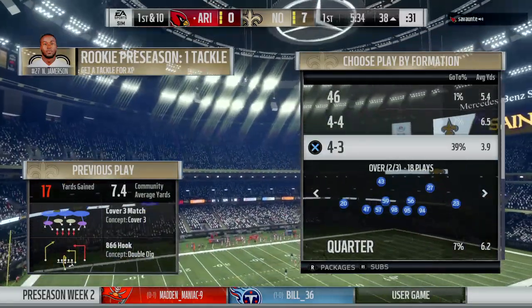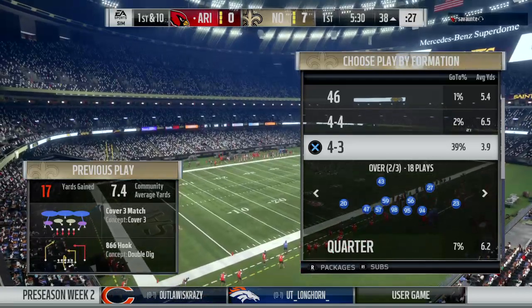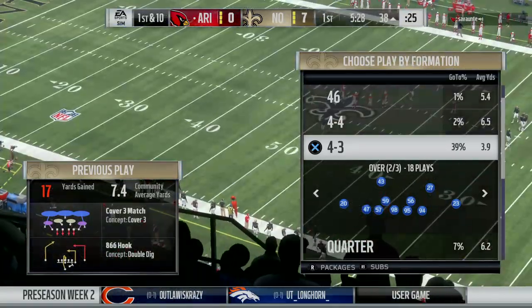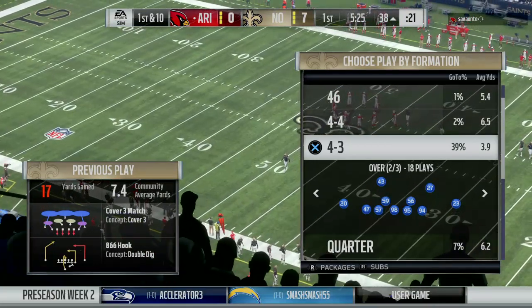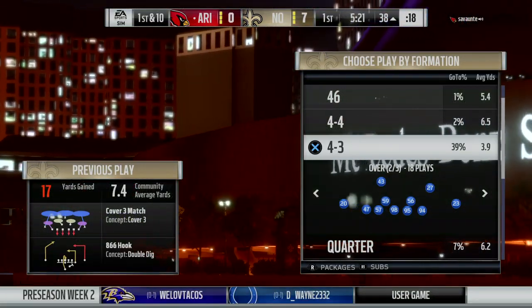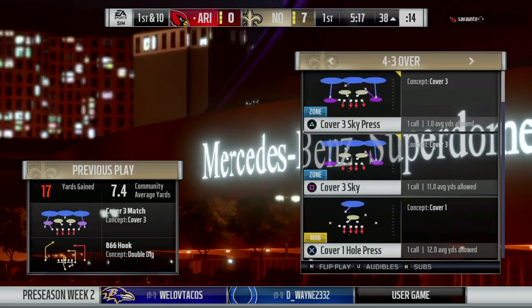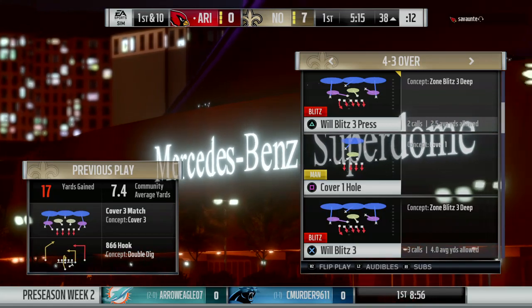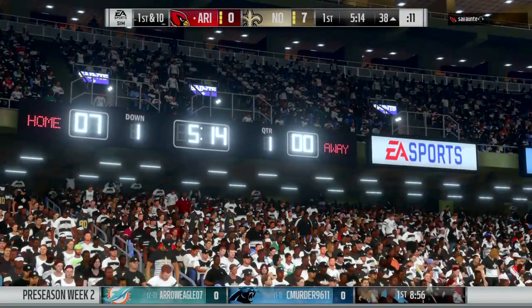What do you mean? Yeah, so, I mean, look, we're still trying to figure it out, but as of right now it is just for high passes. And if you throw a high pass where your receiver's got to go up and get it, then you're allowed to press the button about what catch you want him to do.